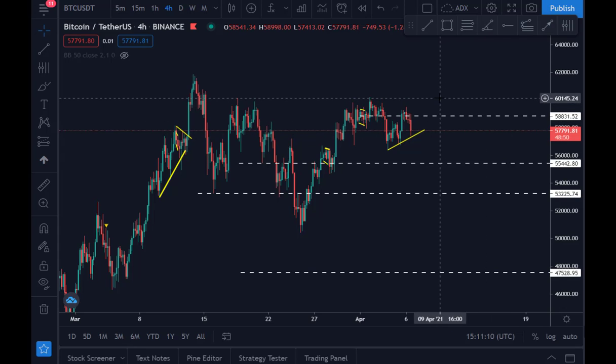So just know that nothing moves in a straight line, and markets can decide to confuse a lot of guys who don't understand structures. But when you do understand structures, you have confidence. Like we opened a trade here last week, we opened some trades here. Those trades we are still on despite this spike, and now you can see we're already in profit.